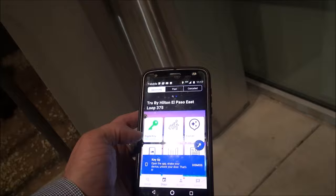Turn on Bluetooth. This uses Bluetooth. And then if we touch to unlock, see? The door. I'll show you. See, I'm all masked up. So once we come in, now we're inside the hotel. Now I don't need to go to the desk because I already checked in through the app. And I can go right up to my room.